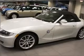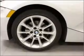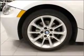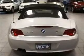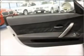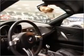Air conditioning, power door locks, power windows, power steering, cruise control, power mirrors, an alarm system, an AM/FM stereo with a CD player. And for your peace of mind, the following safety equipment is included: front ventilated disc brakes, passenger airbag, side airbag, stability control, daytime running lights.